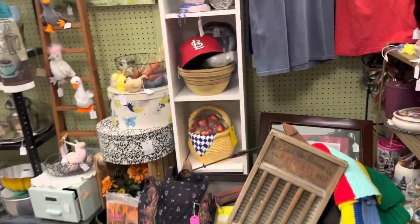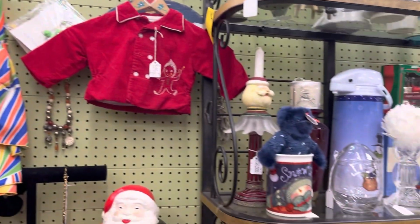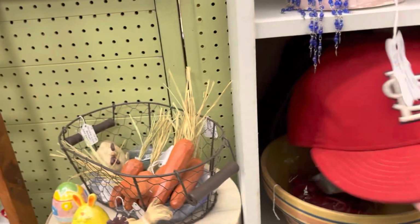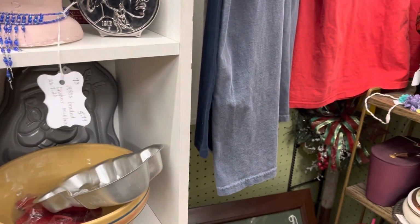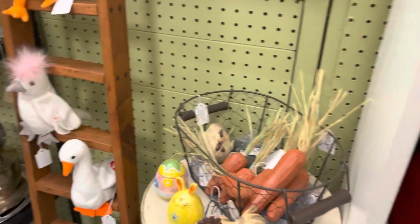This booth had such a nice mix of items. They had some really cute stuff. I love going into the booths that just have an eclectic mix of items. Here I am grabbing a St. Louis Cardinals ball cap for my grandson, but I thought it was kind of too big for him.